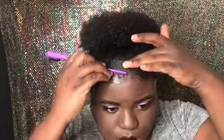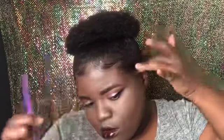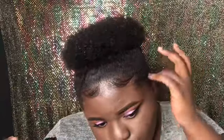Next, I'm just going to be gelling down my baby hairs. And this ain't even part of the makeup tutorial. I just wanted to show you guys how I do my puff. I'm mad watching this video. You can see my freaking headband underneath my puff. So this is that Ruby Kisses brush. It has a comb on one side and then a brush on the other side. This is some 99-cent edge control too.